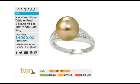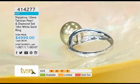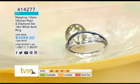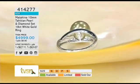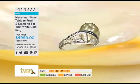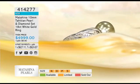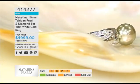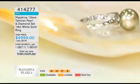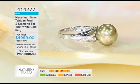The ring's a beautiful, beautiful colour. It's a pretty rare colour because it's like an aubergine pistachio. So it's a very unique colour. And it's set in 18 carat, very simply with diamonds. It's sort of hidden by the little lip of the oyster there. And it's really exquisite. It's 10 millimetres, and it's very, very clean and perfect and beautiful. And it's really something extraordinary.